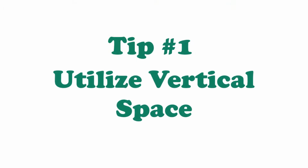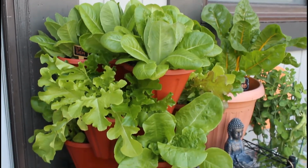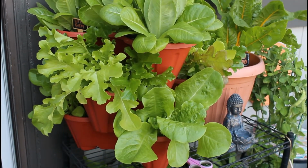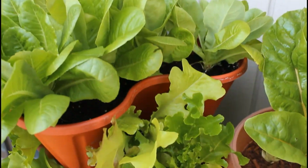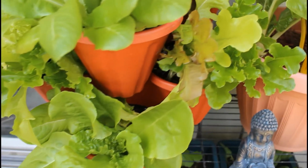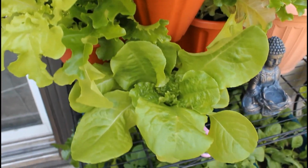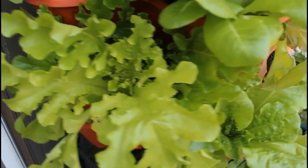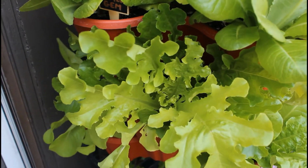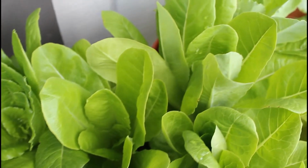My first tip for growing in a small space is to make sure you are utilizing your vertical space. One way I do this is growing in a stackable planter. I love using this planter to grow all different types of lettuces, which is what I'm showing here, but you could easily grow other plants as well as long as they have a shallow root system. In this planter, I'm growing about 12 heads of lettuce, so you can see just how much you can grow in such a small space. I highly recommend you try this if you're looking to grow more in less space.